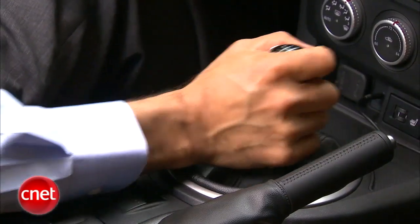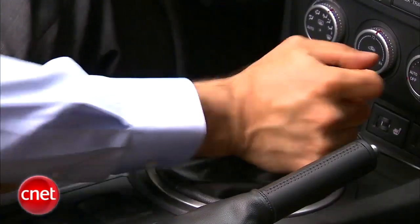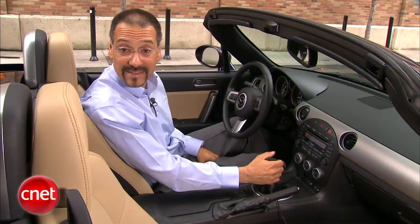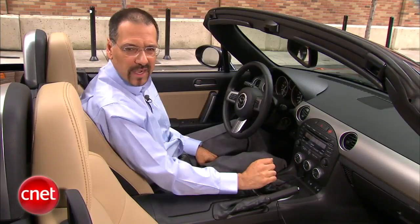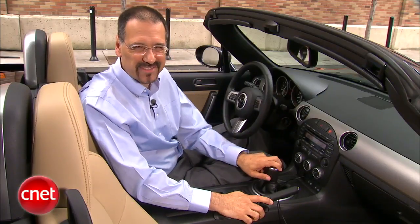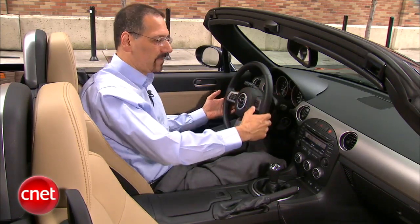We have the base transmission in this car, which appropriately is a 6-speed manual with short little snicky throws. Just right, I think. The gate's nice and crisp without being kind of bulky or clunky. This is a nice gearbox. There is a 6-speed automatic available. Don't do that. First of all, it's an automatic. Second of all, it puts paddles up here. Third of all, that isn't the idea.